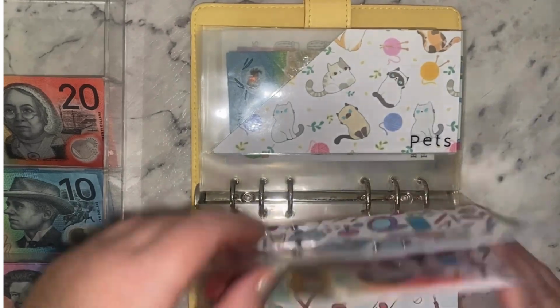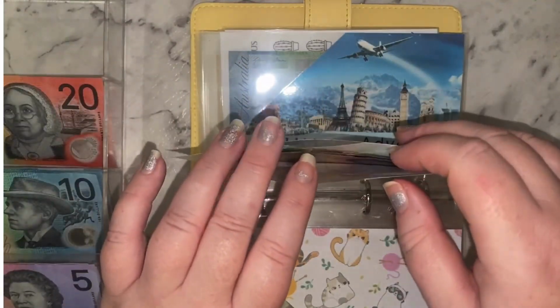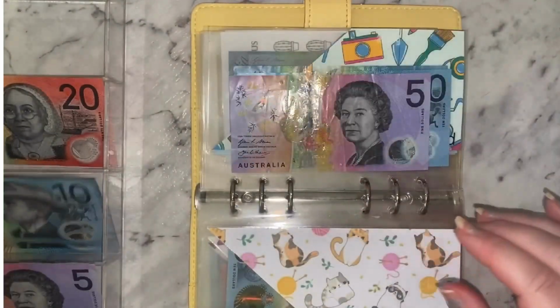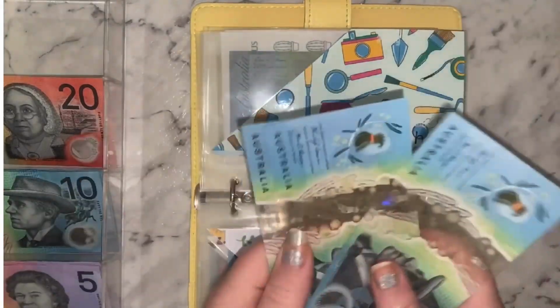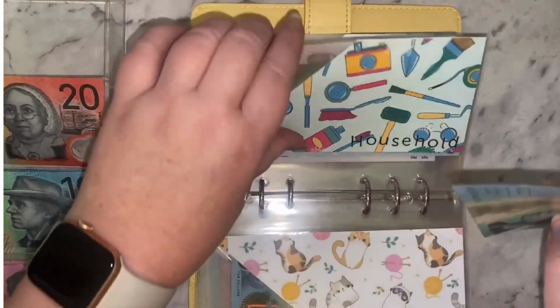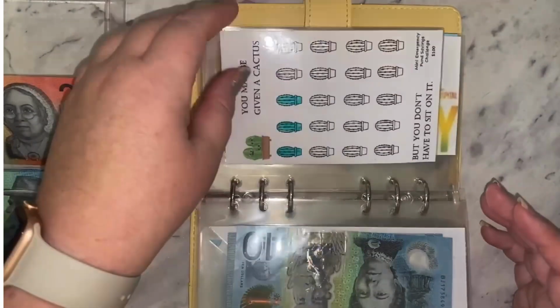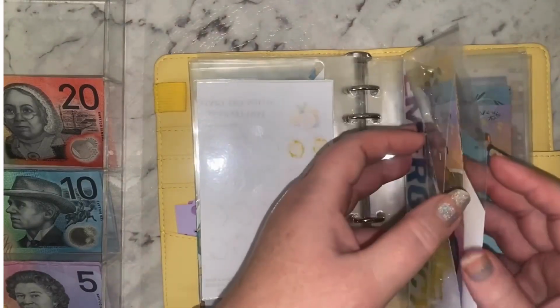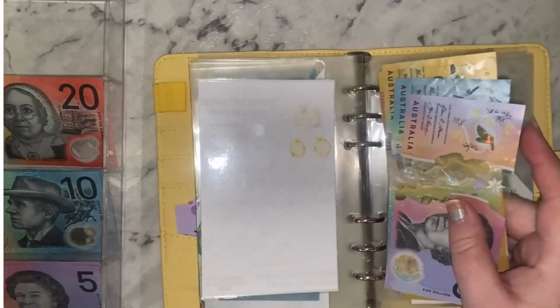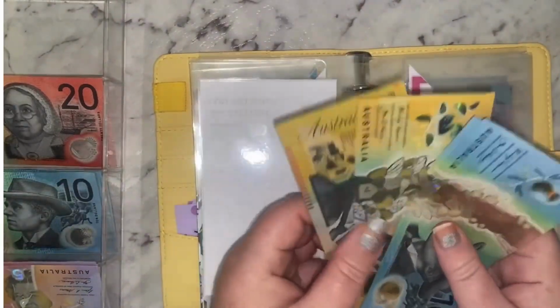Next is household. I need to do this in a better order, which is getting $5, so I might put $10 in there and take $5 out, and now I've stocked up on my 5, so that should be good. So that is $30 in there. And emergency is getting some money today, so it is getting $5. So I think I'll do the 10 and put the 5 back, which is 120 now, which is fantastic.